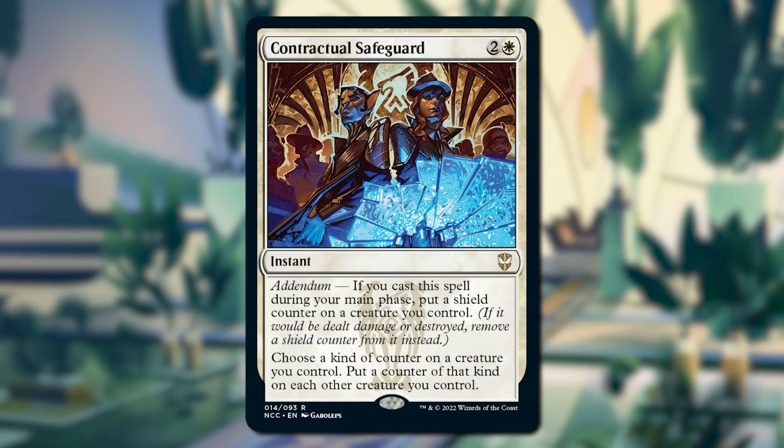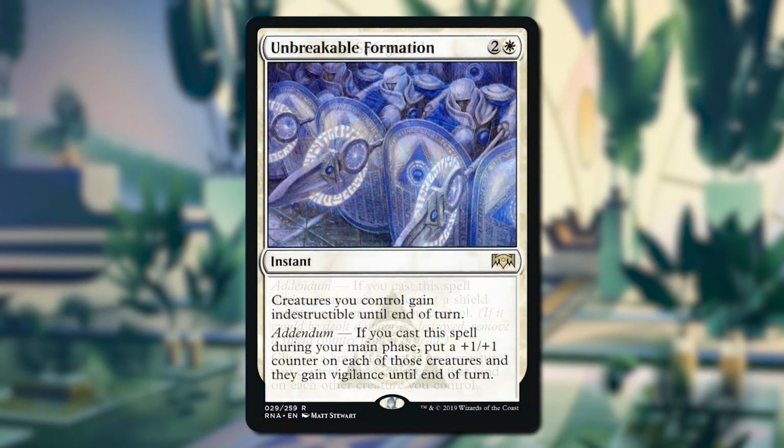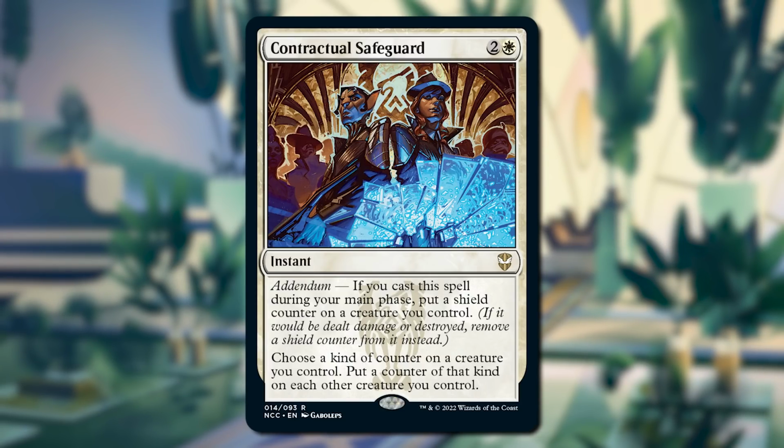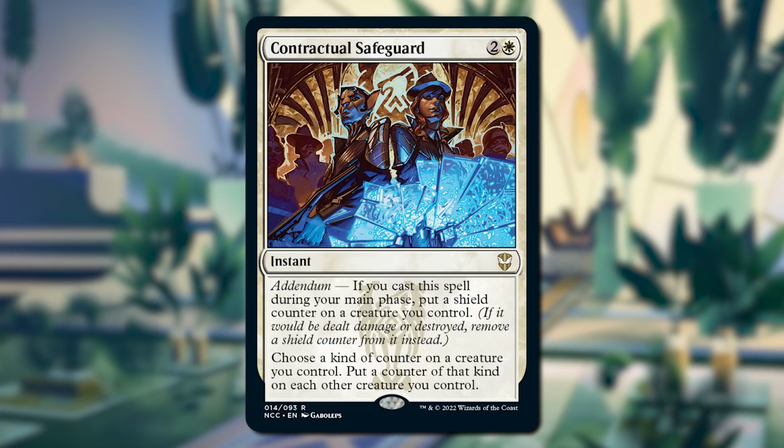Addendum is a very lawyerly sounding word. It is a very lawyerly mechanic from the Azorius on Ravnica. And in this plane, we also have a faction of magical lawyers. So it just felt right to try and do an addendum card here. I think overall, a lot of the ones that we came up with, I was super happy with. This one was one of the first ones we made, and I think it came out great.